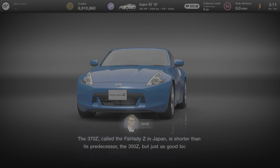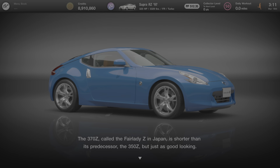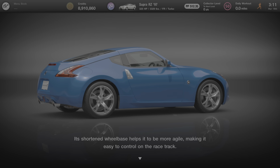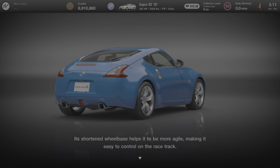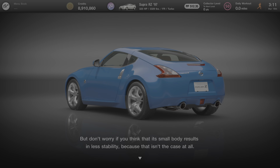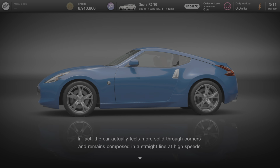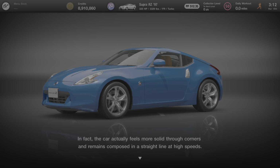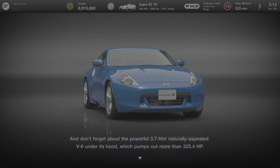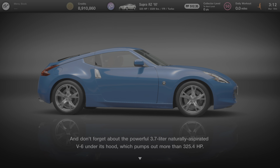The 370Z, called the Fairlady Z in Japan, is shorter than its predecessor, the 350Z, but just as good looking. Its shortened wheelbase helped it to be more agile, making it easy to control on the racetrack. But don't worry if you think that its small body results in less stability, because that isn't the case at all. In fact, the car actually feels more solid through corners and remains composed in a straight line at high speeds. And don't forget about the powerful 3.7-liter naturally aspirated V6 under its hood, which pumps out more than 325.4 horsepower.